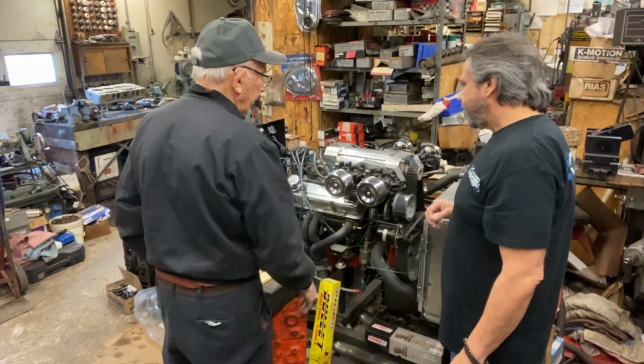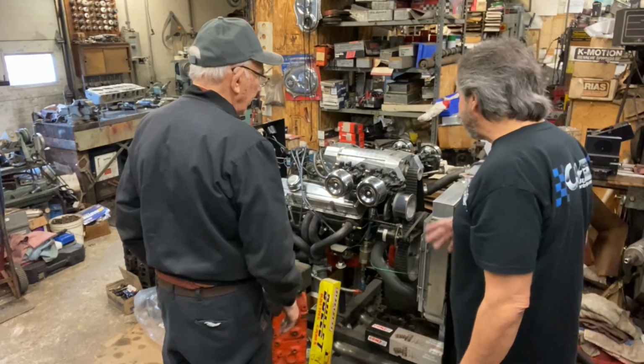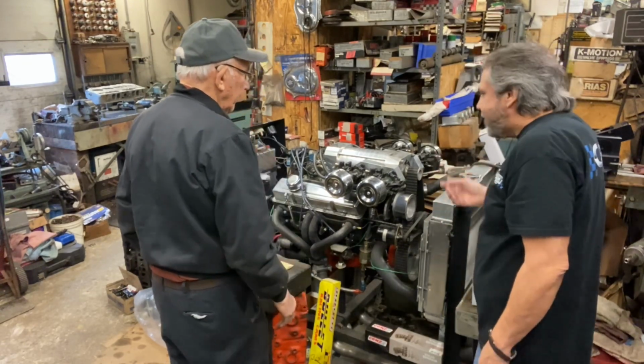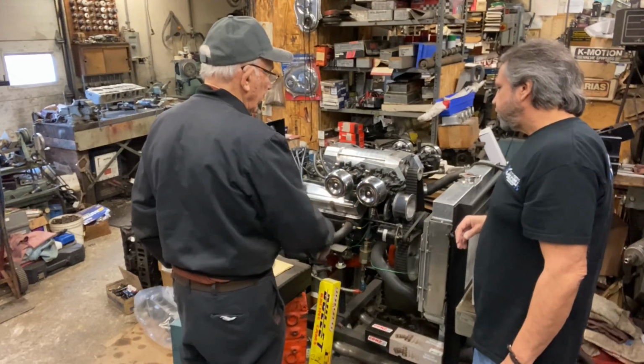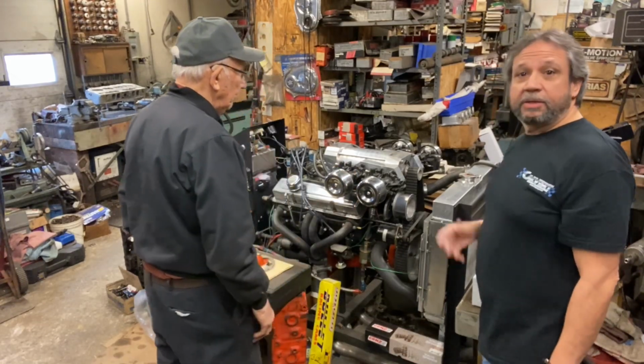Carter YFs. Carter YF. I've never even seen them. They look like Weber side drafts or something. They're Carter side draft carburetors off of a '54 Corvette 6-cylinder. Wow. Look at this. You see this, guys?